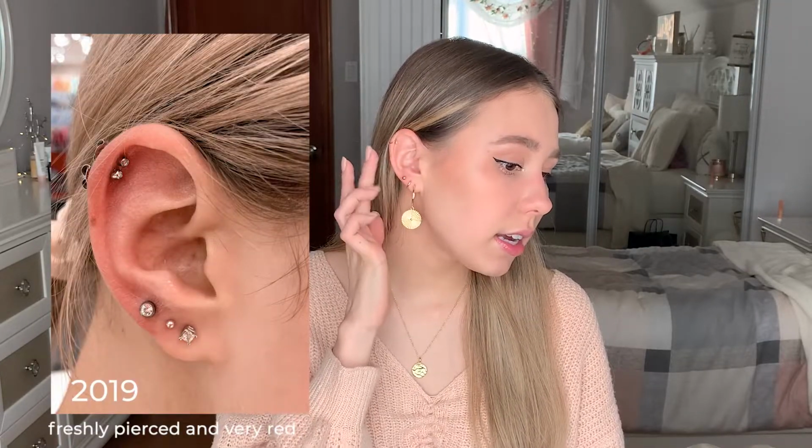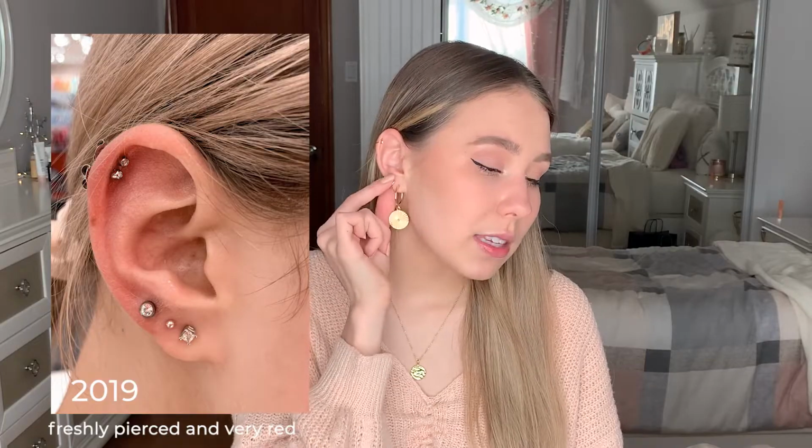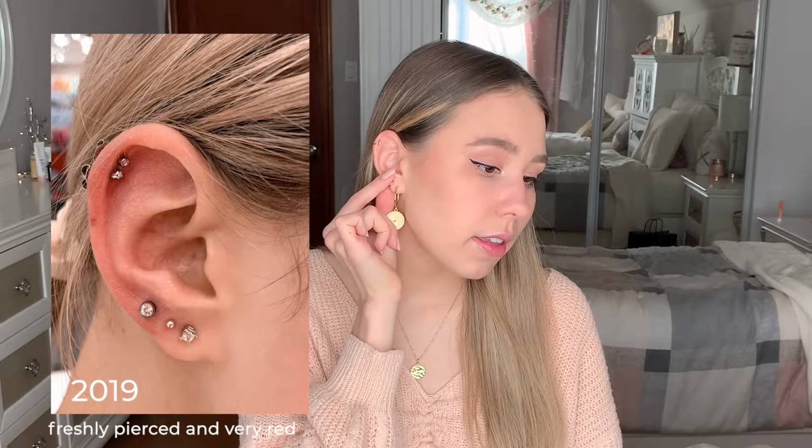It was pretty painless. Now, the next 2 piercings that I got were technically 3, because I got these all at the same time. So the next ones were my 2 cartilage piercings on my right ear, as well as my 3rd lobe piercing on the same ear. So I got them all done at the same time.